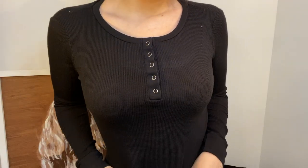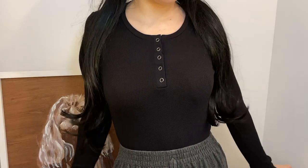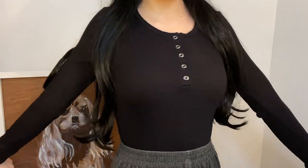Alrighty guys, so as you can see I have the black top on. I'm absolutely in love. This one definitely fits true to size because it fits like a glove. I love it so much, and a lot of the time when I get shirts like this and they fit tightly, I can't move my arms because I have broader shoulders and the shoulder area is way too tight, but this shirt is perfectly stretchy and nice and movable, nice and breathable. I really, really like this one.